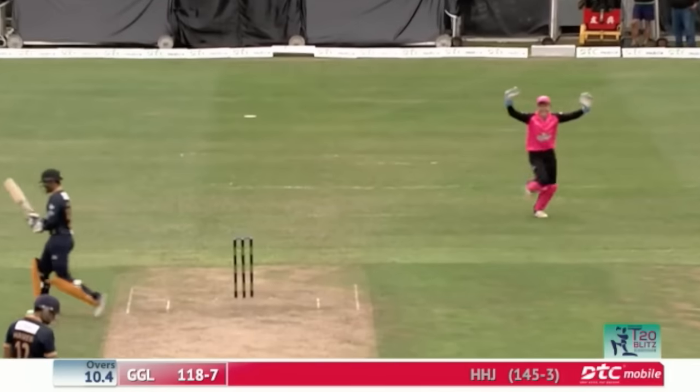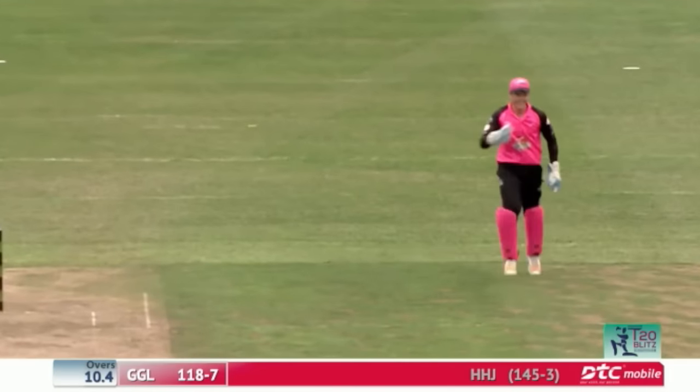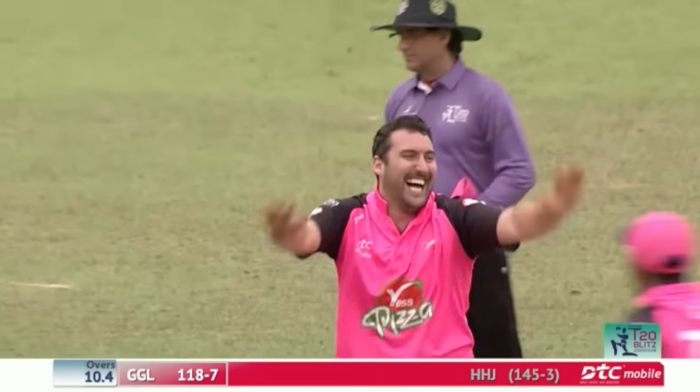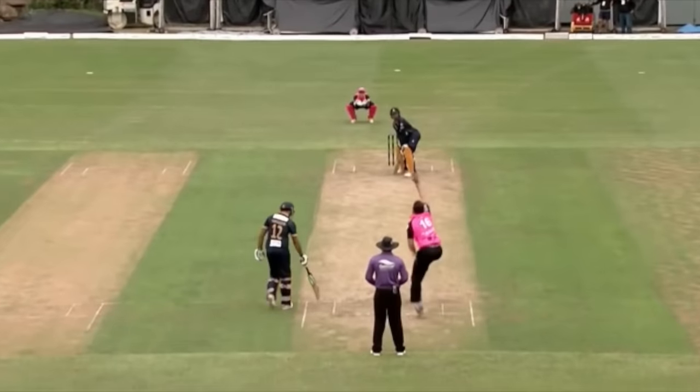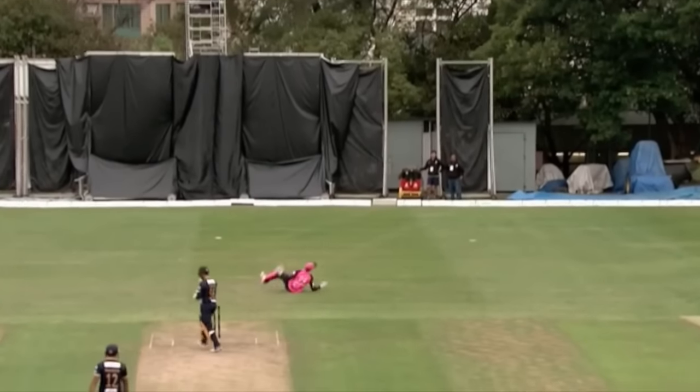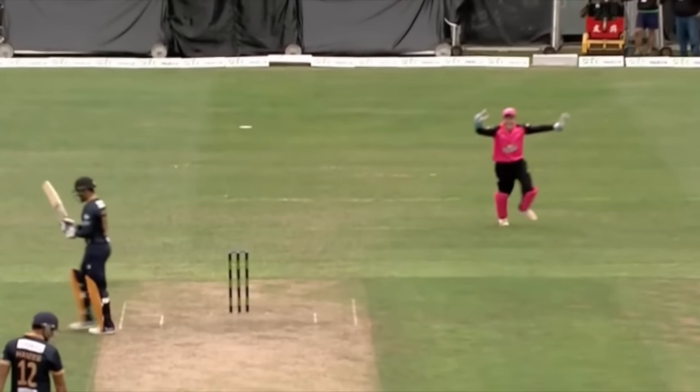Oh, he's gone. Is that it? That's a hat trick. He's taken three in three balls. A little under edge through to the wicketkeeper. It's a tickle. We see the little deviation as well. Chris Carter's absolutely delighted.